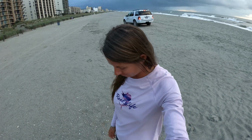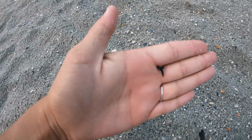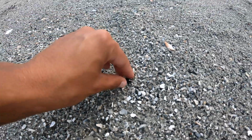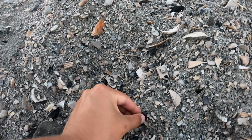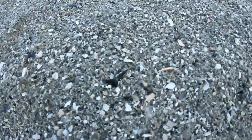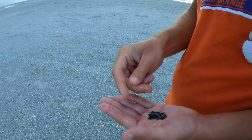I just found my first one. It's not even close to Shane's tooth, but it's still a tooth. Right here. A little tiny thing, but I'll take it. Here's a good one sitting out here in the top sand. I don't know if you can see it good or not, but just sitting out. Pretty decent. Yeah, that's a pretty good one. We haven't found many so far, but so far they've all been pretty decent. Definitely the best one so far.